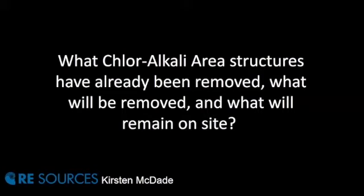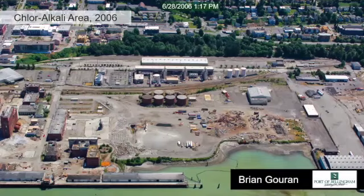Over the past 10 to 15 years, there has been quite a bit of demolition that has occurred on the whole site. Can you tell us what Chlor-Alkali area structures have already been removed, what will be removed, and what will remain on site? Yeah, in 1999, before the port had any ownership or involvement on the property, Georgia Pacific closed the chlorine plant operations and began decommissioning that facility under an agreed order with the Department of Ecology. In that, GP removed all of the operational equipment, a bunch of above ground piping, conveyor belts, and a significant amount of other industrial equipment.